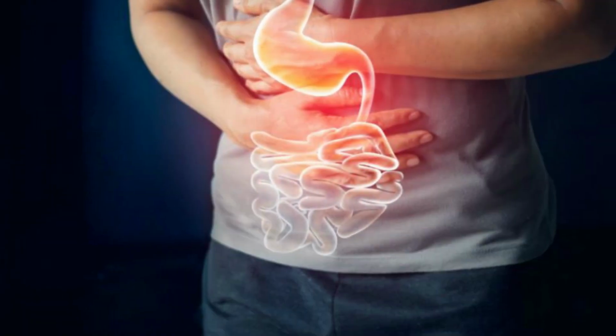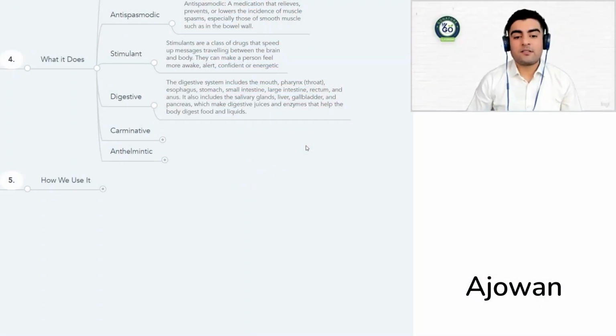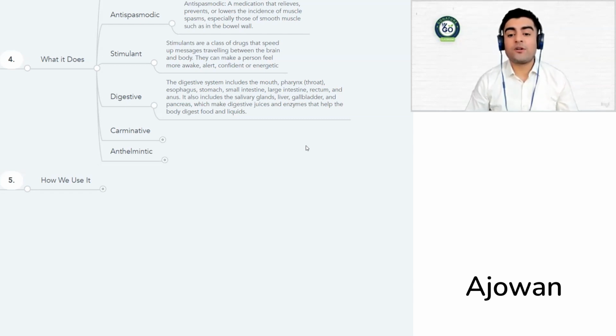Digestive. When I say digestive issues, it's not just one thing. It's your mouth, pharynx, esophagus, stomach, small intestine, large intestine, rectum, anus. It also includes the salivary glands, liver, gallbladder, and pancreas. So it's like a teamwork. You cannot depend on only one organ. It's a teamwork. So Ajowan is going to work like a miracle.